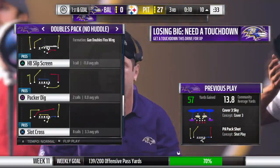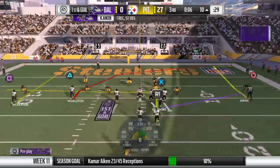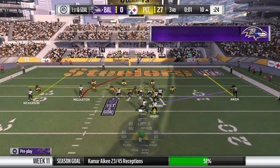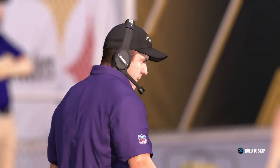57 yards. So let's go ahead and add to the difficulties of guys trying to cover receivers. They got to deal with speed, shiftiness, all of that stuff. But how about when they have height and length and deep downfield? You throw the ball up in the air.